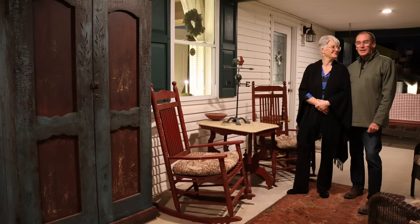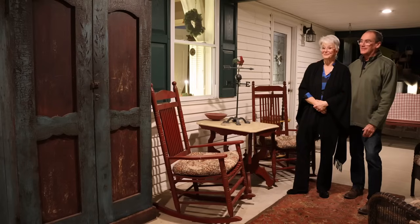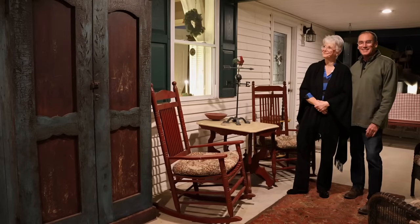We also bought this cabinet right here, an antique, and it is fortunately for Christmas. It's a beautiful green and red, so it looks great at Christmas time. We actually found that on Facebook Marketplace. That's a great place to find things.